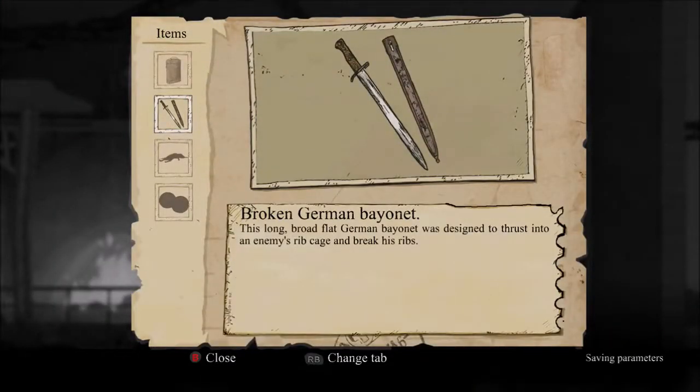Broken German bayonet. This long, broad, flat German bayonet was designed to thrust into an enemy's rib cage and break his ribs.